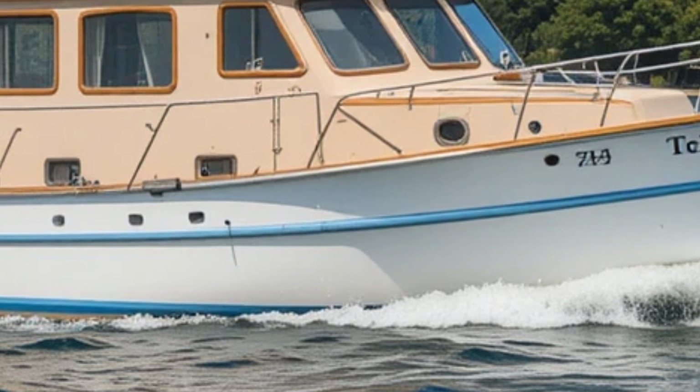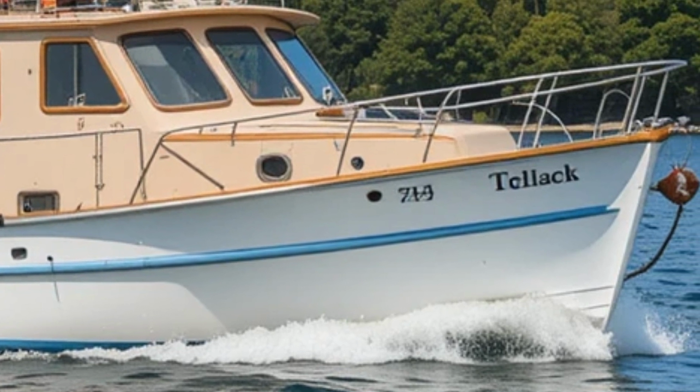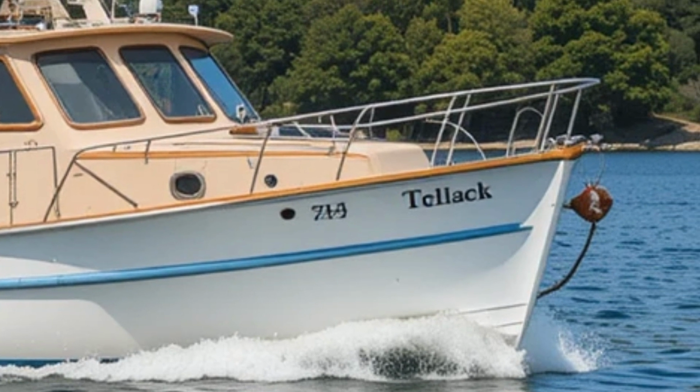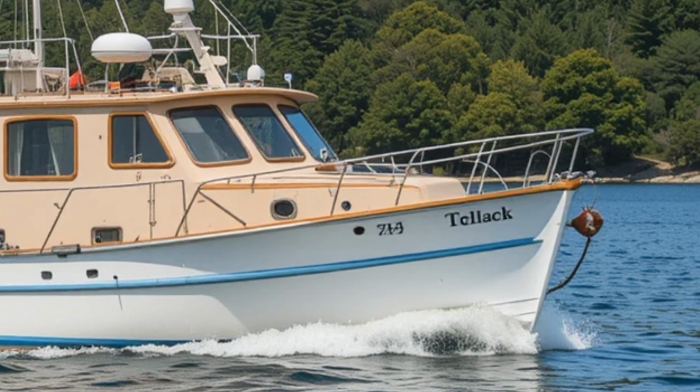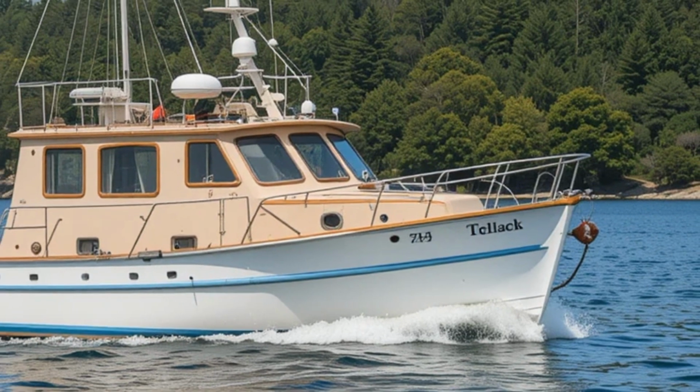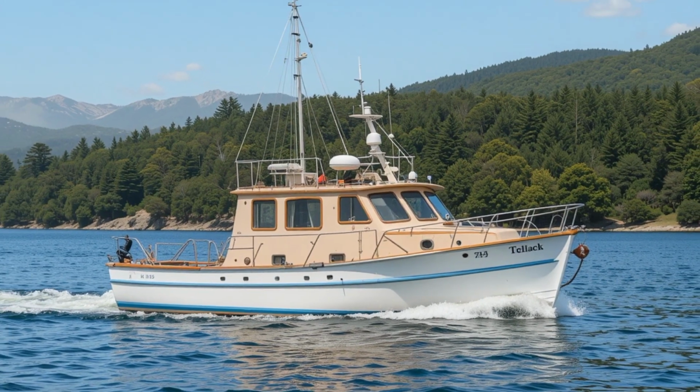Up front, the foredeck is accessible via wide side decks with tall safety railings, making it easy to move around while underway or when anchoring. A solid anchor pulpit with an electric windlass is available as an option, and the cleats are all well placed and sturdy for quick and secure mooring. This is a boat designed to make every task on deck feel manageable and low stress.